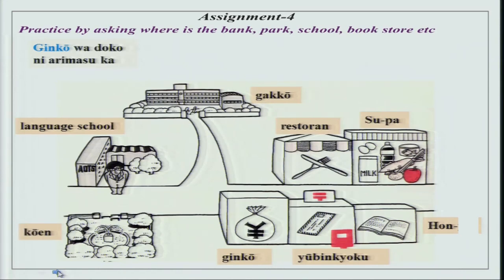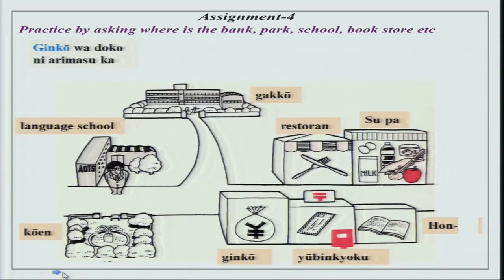Ginko wa doko ni arimasu ka? So, ginko is over here. Ginko wa doko ni arimasu ka? You can also say ginko wa doko desu ka? Arimasu shows existence of non-living things. So you can practice that and then your answer could be ginko wa restoran no mae ni arimasu. So this is the restaurant or the cafeteria.